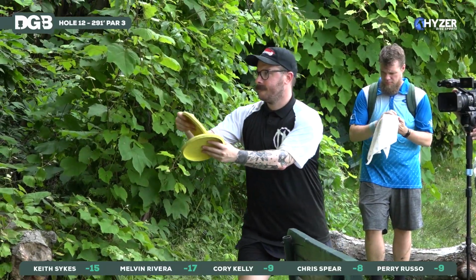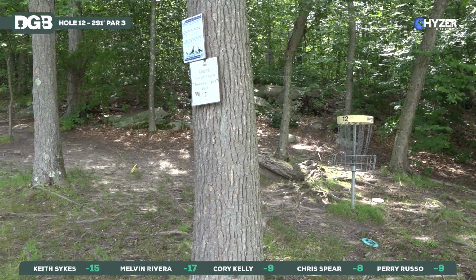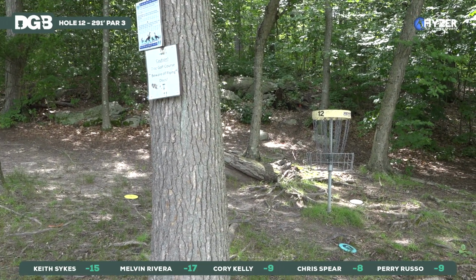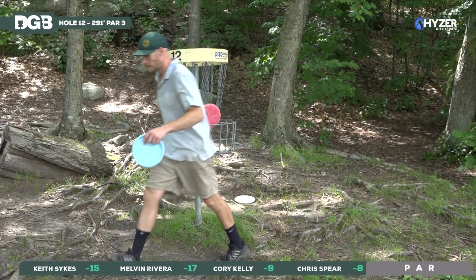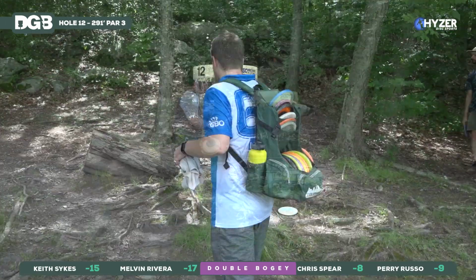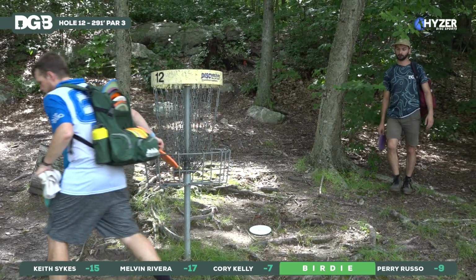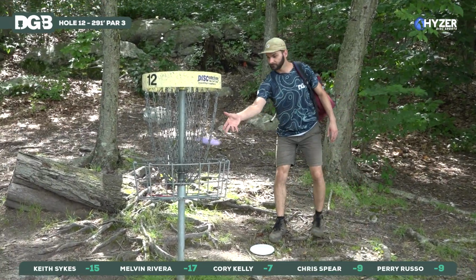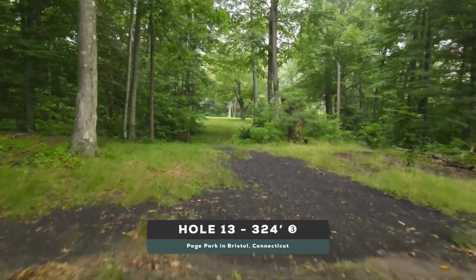Disc retrieved. Beast not fed. He's still hungry. Oh, no. Yeah, I think that beast sting, adrenaline's starting to wear off for Cory. Got to dial that back in. Tough double bogey. That's what can happen on the beast, you know? Absolutely, and Chris tapping it in for his birdie. Could see Keith inspecting that branch. Not a good branch. Of course, maintenance is going to happen there.